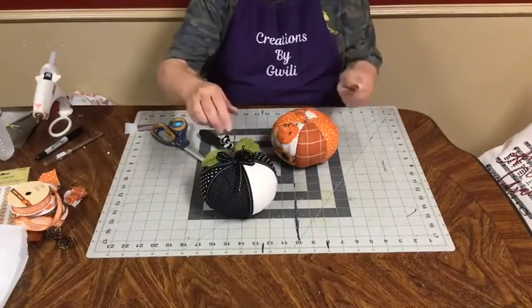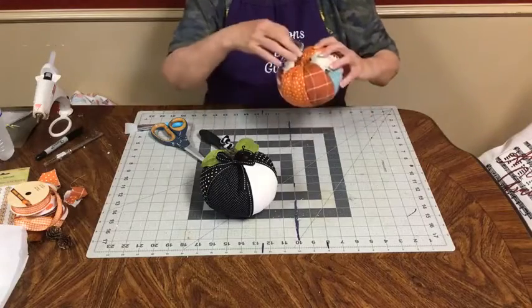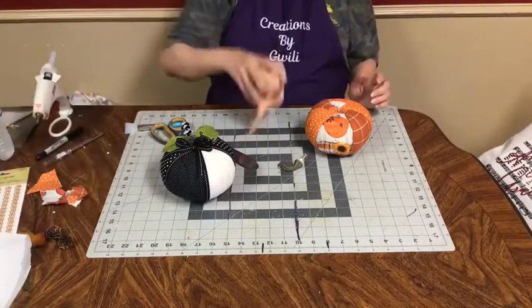This one I spray painted the little stem. This one we're going to use the same stem. It's going to go here. But we're going to put something on it.